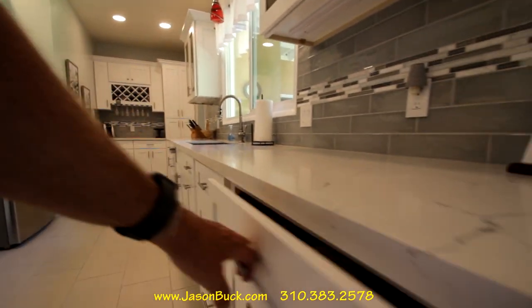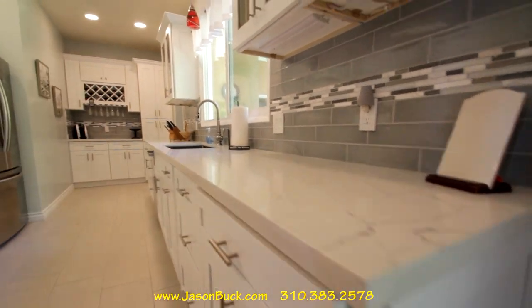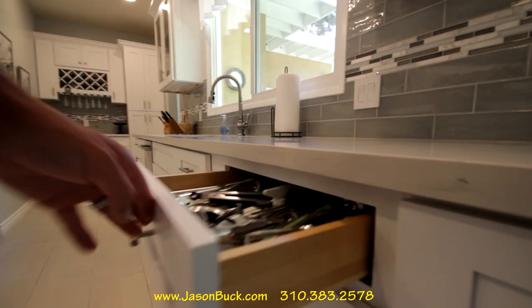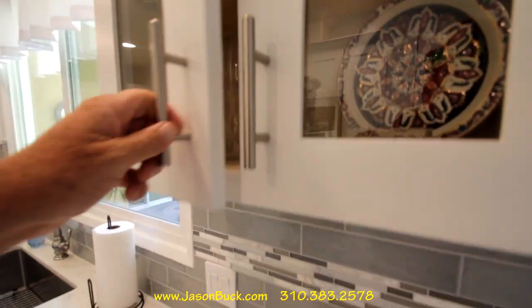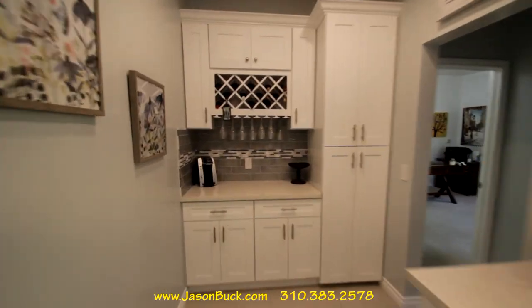Love all this counter space. This is done really well. Look, tongue and groove, maple line, cushion close. That's nice. And I like the glass. That looks really good, maple line. What a great kitchen. You got your little butler's area here. You got a back door. We'll go outside after this.